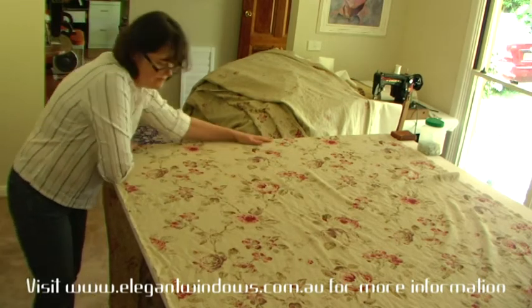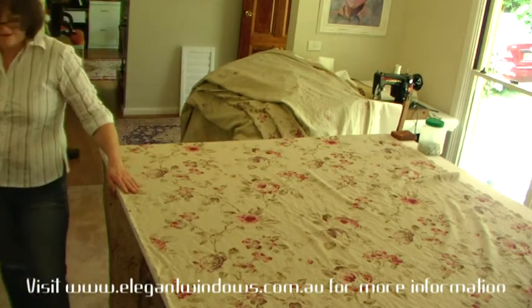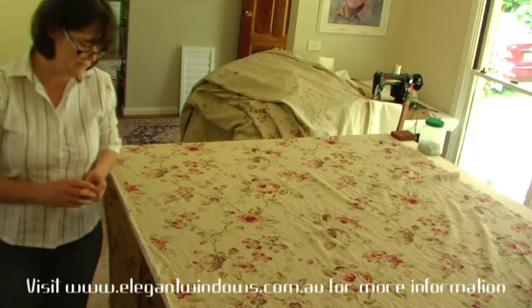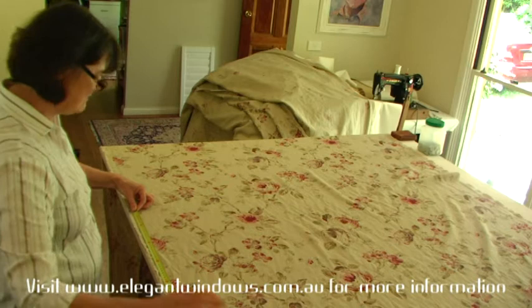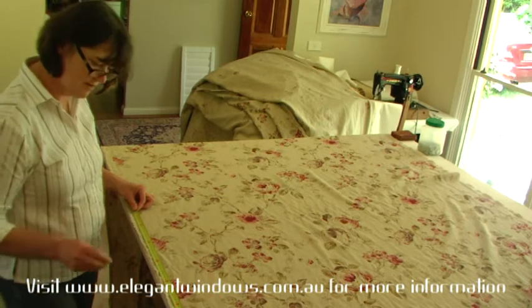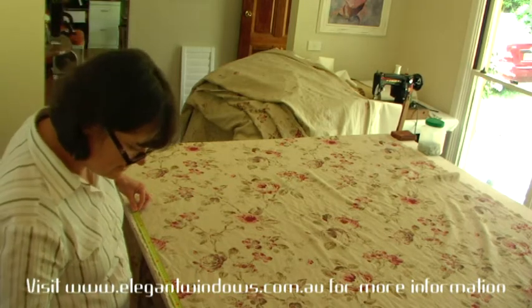You like working with linen? I actually just love fabric. Just love it. I just love having a roll of fabric to play with.